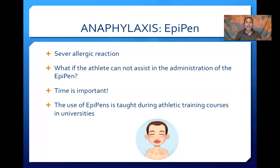But if the athlete can't administer it themselves, now you're stuck in a problem because you don't want to step out of your scope of practice and risk a lawsuit, risk losing your license, risk losing your job, but you need to save this athlete's life as anaphylaxis can be fatal. So you should be able to use the EpiPen. Once again, timing is important. You may not be able to wait for this athlete to be transported to a hospital.